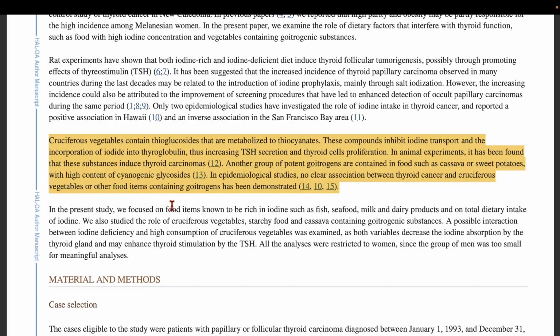In epidemiologic studies, no clear association between thyroid cancer and cruciferous vegetables or other food items containing goitrogens has been demonstrated. So in epidemiologic studies they're not seeing the relationship, but there is a known mechanism that excessive cruciferous vegetable intake leads to the production of thiocyanates that can inhibit the thyroid's utilization of iodine. When the thyroid can't get enough iodine, it can't make adequate thyroid hormone, so TSH, the thyroid stimulating hormone from the pituitary, will increase. This increase in TSH triggers the thyroid gland to try to produce thyroid hormone, but also increases the proliferation of thyroid cells, which can lead to an increased risk of thyroid cancer. So minimizing the goitrogenic vegetables would be helpful in this situation. That's all I wanted to show you here, that the mechanism does exist. There is research to support it.